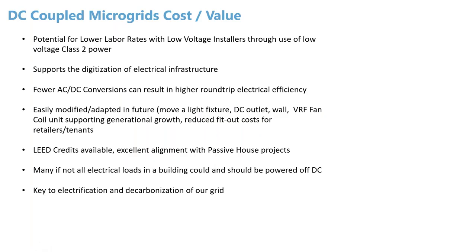So takeaways that we think are important for attendees: DC power through the more clear split of lower voltage class 2 power has the potential to reduce installation costs. It has the potential to be the backbone to digitizing electrical infrastructure in a way where you're not putting in parallel systems to provide the same outcome. There's energy efficiency gains that are potential that are really just now starting to be understood, and there's a lot of research that's happening at the national lab level to better understand that.